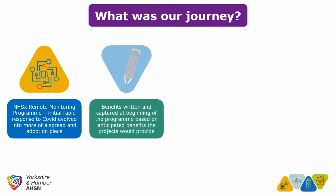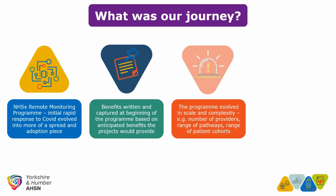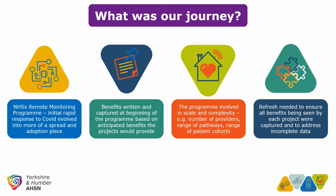A benefits plan was written at the beginning of the programme, capturing the anticipated benefits that the projects would provide. However, the scale and complexity of the programme quickly evolved in terms of numbers of providers we were working with, range of pathways and services, and range of patient cohorts. So we soon found that a refresh of the initial benefits plan was needed to ensure that we were fully capturing and demonstrating the benefits we were seeing from our range of projects.